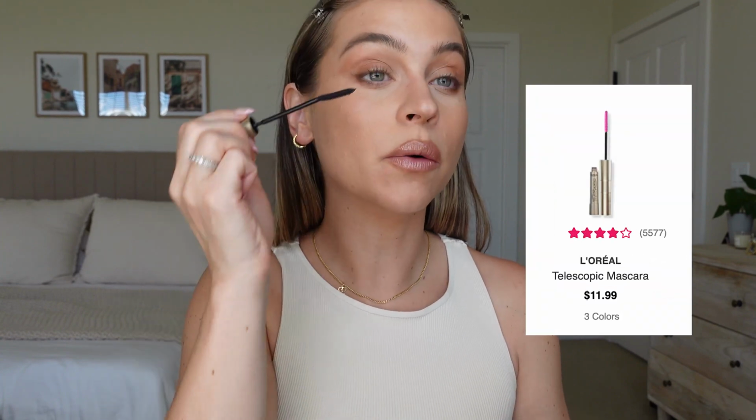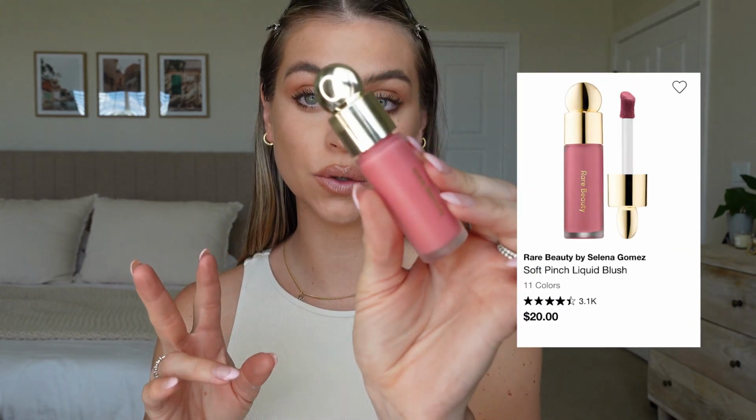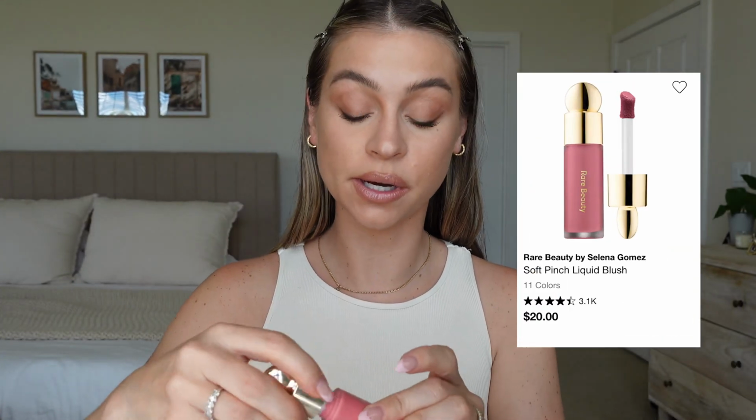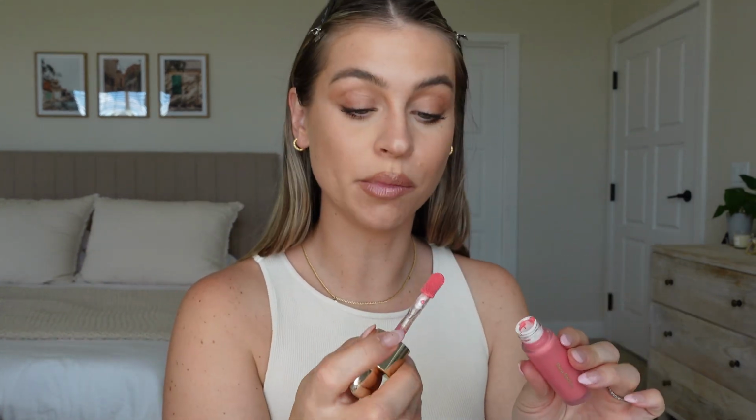I do not have a new mascara, so we are just going with our classic L'Oreal Telescopic as always. All right, mascara is done. Last two things we're gonna do are our blush and our setting spray. This blush has gone insanely viral. This is the Rare Beauty cream blush. It's honestly so insanely pigmented. This is the shade Happy.